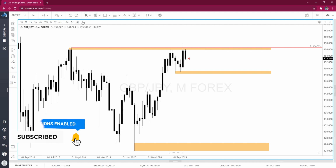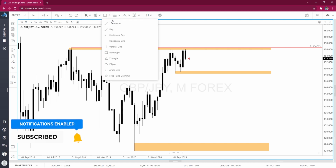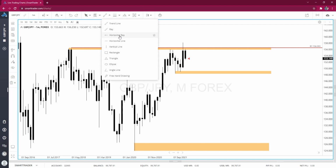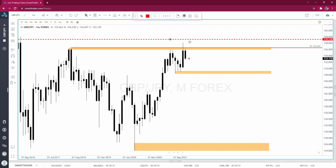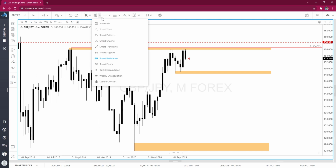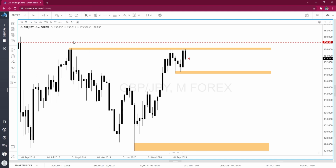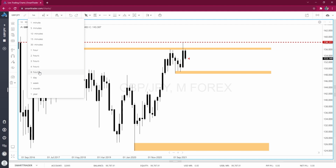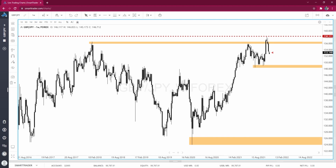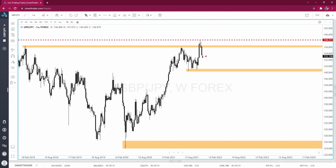But there is a possibility. I'm going to drop a line because I want to pay attention to this. And even though I don't technically have a high, I want to be aware of this high. I want to know where that is. Okay. We good. All right. So I'm going to take off the smart resistance and then I'm going to drop down to the lower time frame. I was on the monthly. I'm going to go down to the weekly and I want to see what's happening.